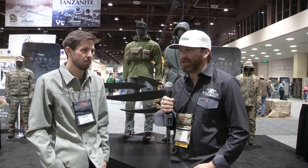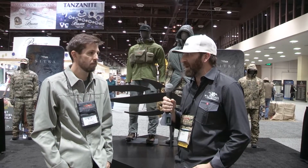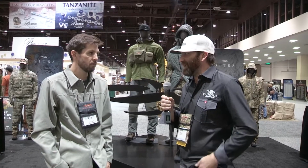Well, our first stop here is at the Sitka Gear booth. Sitka's been a great partner of the Wild Sheep Foundation for a number of years. They always show up, put their boots on the ground for conservation, and that's really why we're all here. I'm standing here with Trevor Stewart from Sitka Gear and just going to ask him, maybe some new products that are available for people that maybe they've never seen or something you're excited about, or just in general, what do you like about being here?